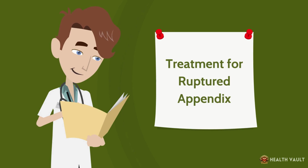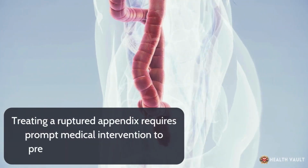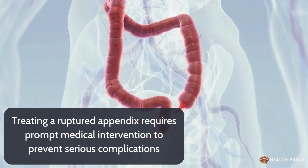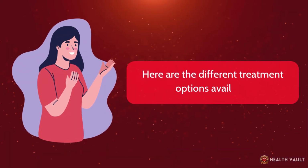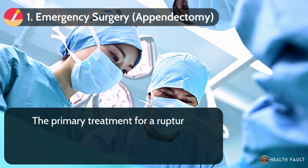Treatment for ruptured appendix. Treating a ruptured appendix requires prompt medical intervention to prevent serious complications. Here are the different treatment options available. Number 1. Emergency surgery, appendectomy.